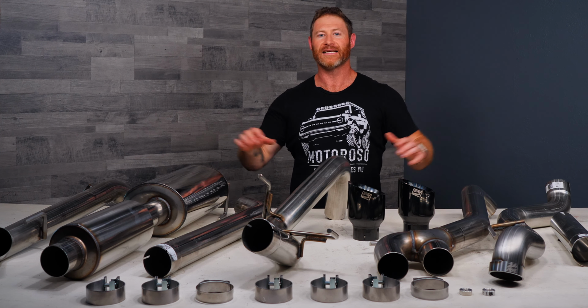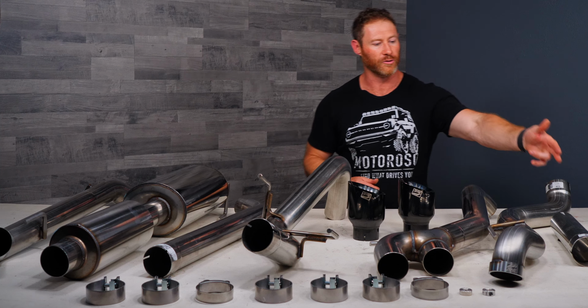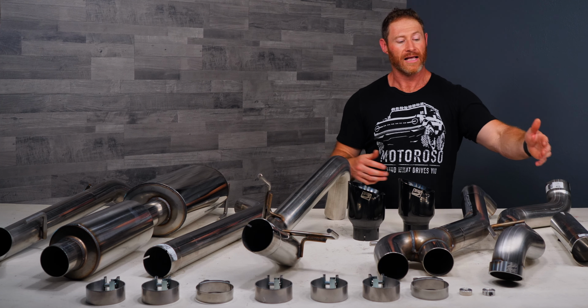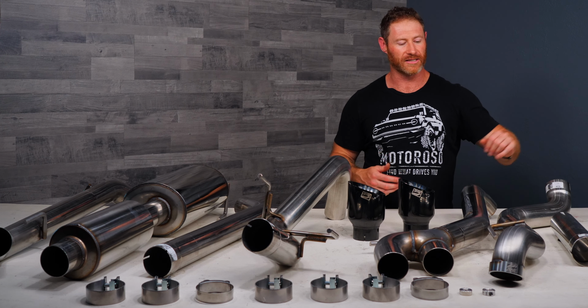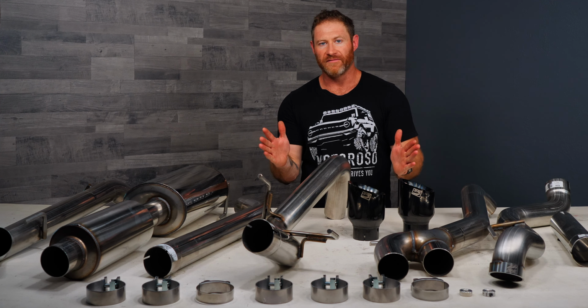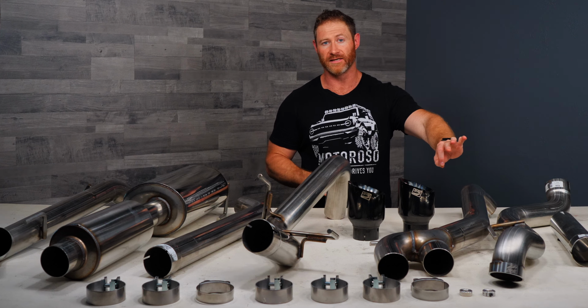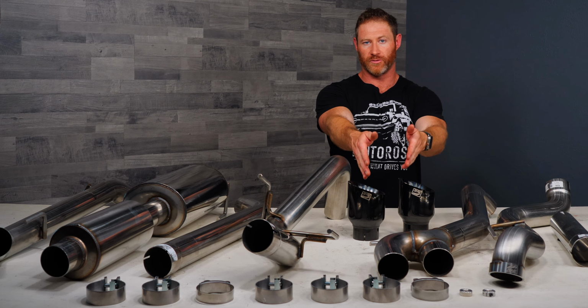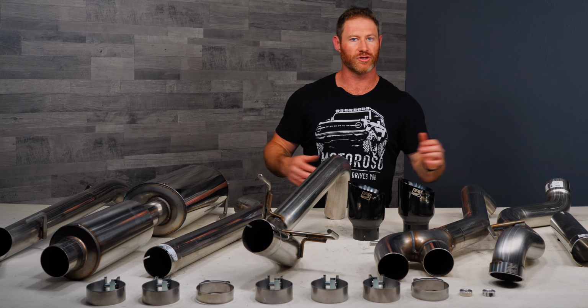Now, every single system is also going to include this wheelbase extension pipe. That's for the long cab, long bed. You might need that, you might not. Toss it in the trash if you don't need it. This is gonna come in three variations. So, now, one of the systems is Bashguard only, meaning it's not going to have this pipe and the two tips. That's gonna be the least expensive version of this exhaust.